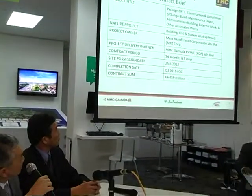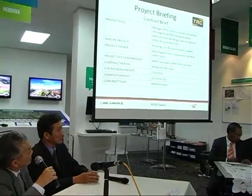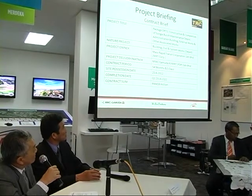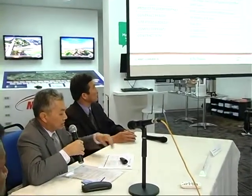Project title, Package DPT1, Construction and Completion of Sg Buloh Maintenance Depot, Administration Building, External Works, and other associated works. The project was based on an open tender. This facility will be the heartbeat of the MRT, the North Center, whereby the Sg Buloh Kajang line will complete the depot.